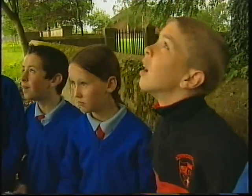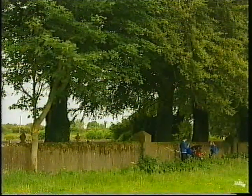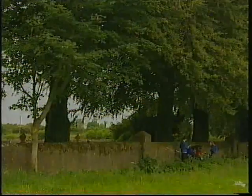Okay, and do you know what sort of a tree this is above us here? Yeah. Amanda? Beech. It's a beech tree, exactly. That's great, let's go inside then and have a look at our creatures.